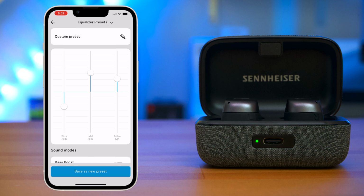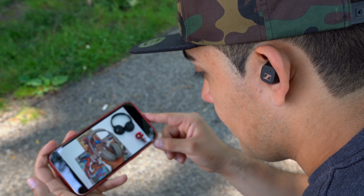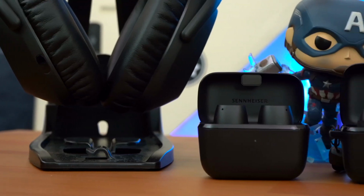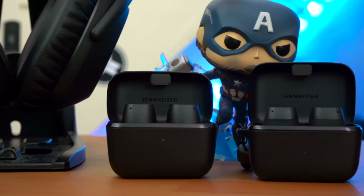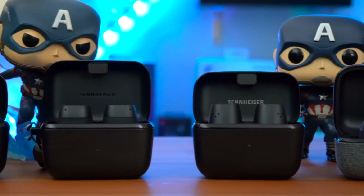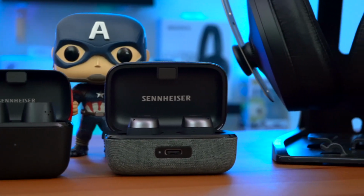Personally for me, I just use these earbuds with their stock EQ when I'm going to listen to music with them, but when I'm going to watch a movie with them, I do like to raise the mids and treble a little bit so that dialogue is easier to understand. But overall, if you're someone that's really concerned about sound quality, then any of Sennheiser's earbuds are a great option. And whether you go with the CXs or Momentum 3s, they're gonna sound great.